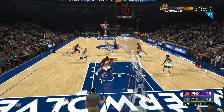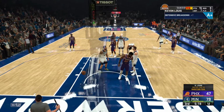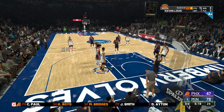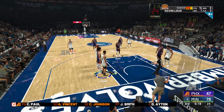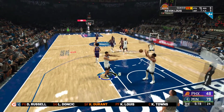For 3, Bridges. Here's Ayton, and Ayton throws it down. That's what he gives you, a big-time presence on the glass. And you know what, Greg? Once he gets his hands on it, he's not even thinking about kicking it out. No reason to do so there. He was going to leave, no doubt.